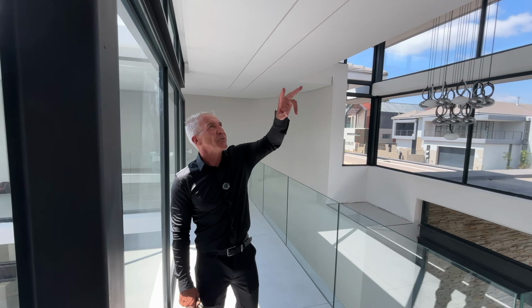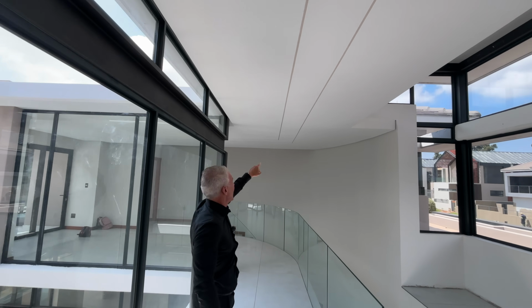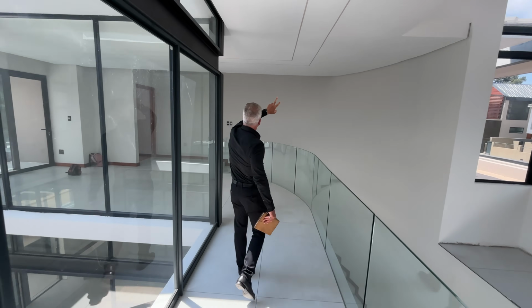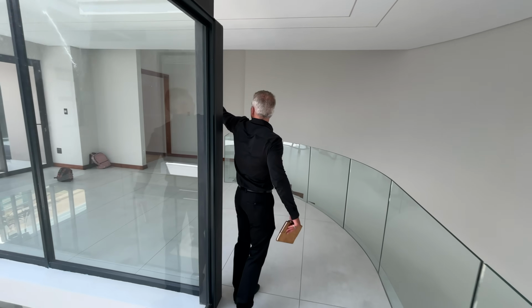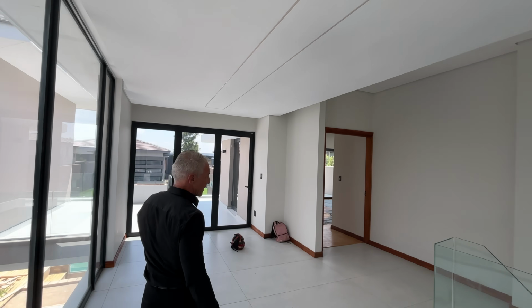Here you can see what we planned with the LEDs. There's an LED strip that runs almost in a box, so it defines this area here, and then it turns the corner into our pajama lounge. Generally these lights will be on simultaneously when you are utilizing this space.